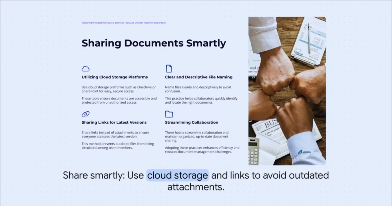And the third critical skill, sharing documents the smart way. We have got to end the cycle of emailing attachments with names like final report_v4_really final.doc. Just stop. Use cloud storage, share a link to the live document, and that way you can be sure everyone is always literally on the same page.